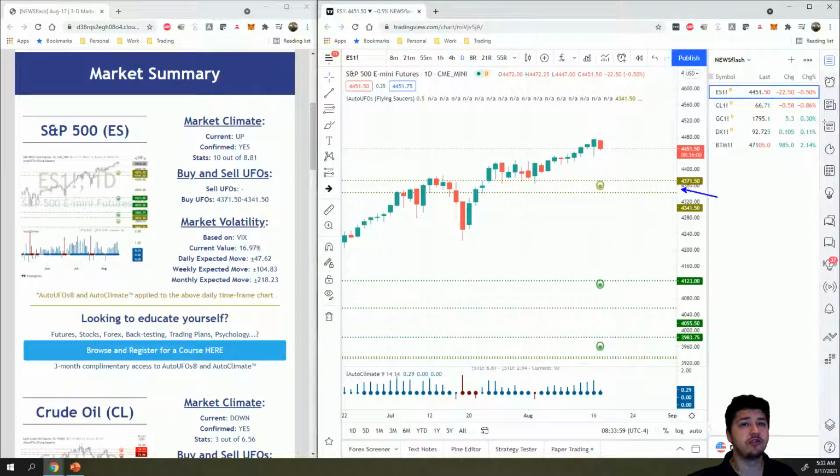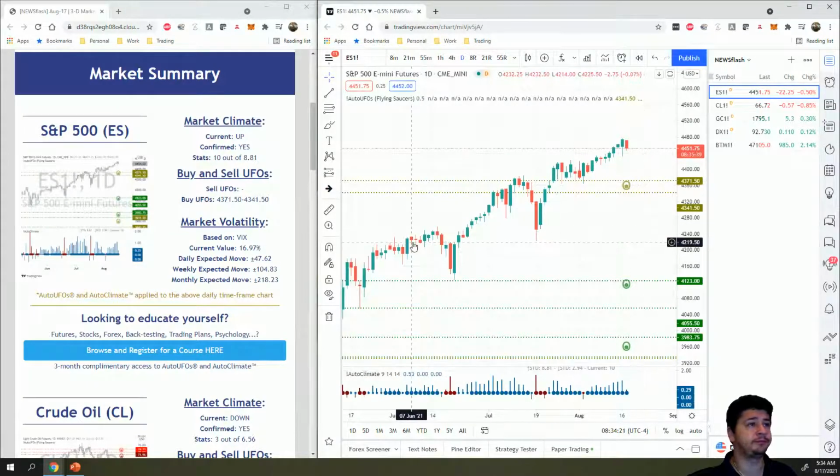The nearest UFO, 43.715 to 43.41.5, has already been touched a few times, hence the olive color instead of the light green color as it is here. So these couple of touches do show that there's still some buyers here. They did test in and did find some more buyers and push price higher. Based on the VIX, we're looking at 16.97%, so 17% volatility. We're about a percent below that risk off, risk on line in the sand.